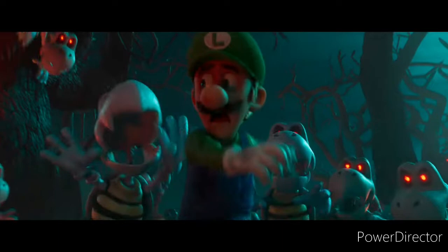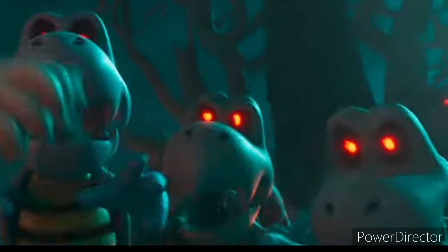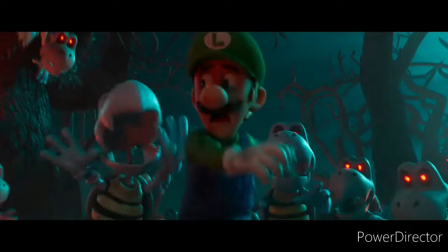Also, I'd like to mention Dry Bones. They're chasing Luigi, and they have reddish eyes. Usually they have yellow eyes, but I really like how they look here because they look more menacing. They're giving angry Five Nights at Freddy's animatronic. I'm joking. I'm sorry, but yeah, they look cool.